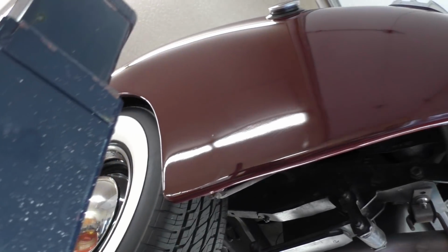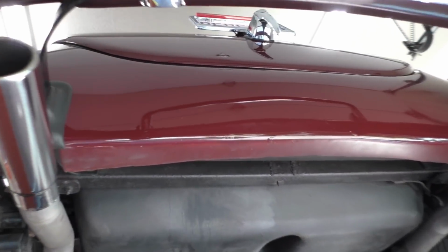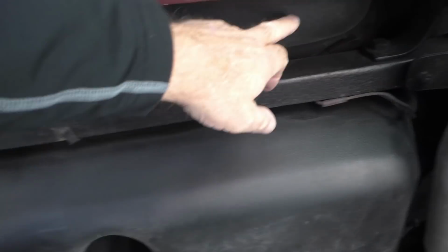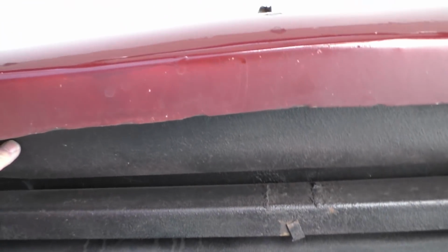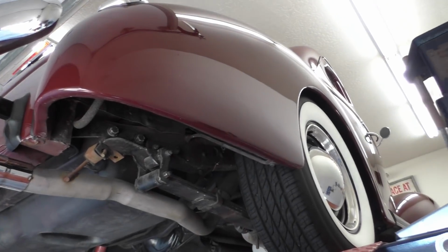Again, look at the floor pans from the outside here. You get up high like this, you can pick the paint a little bit down here. A little bit of dirt in areas back here. The trunk well or the tool well is nice and solid here. That's an upgraded poly tank. I forgot to cover that. Plastic tank.